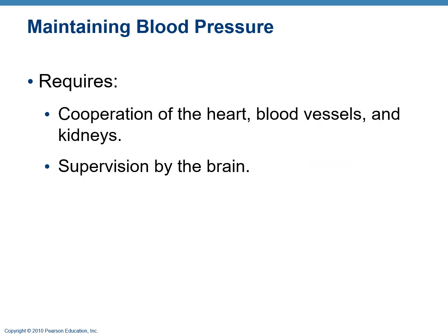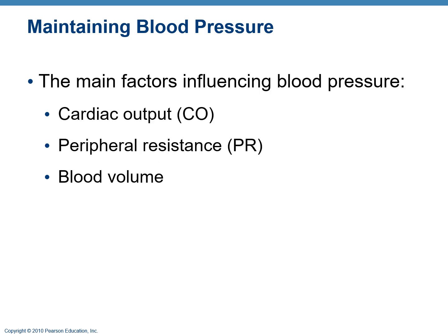Maintaining blood pressure requires the cooperation of the heart, the blood vessels, and the kidneys. If you remember from the endocrine system, the kidneys start the whole angiotensin-aldosterone cascade. So this is supervised by the brain. The main factors influencing blood pressure are cardiac output, peripheral resistance, and blood volume.